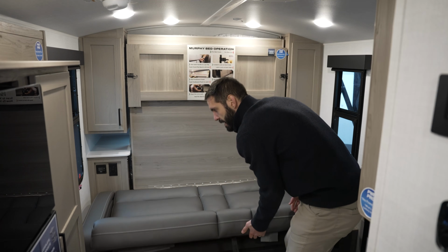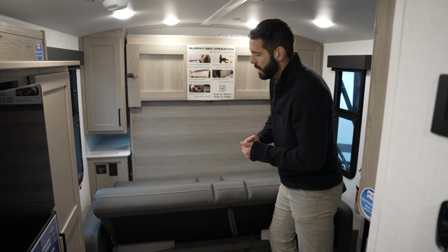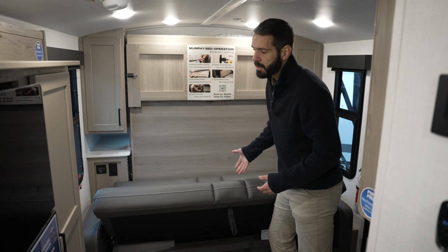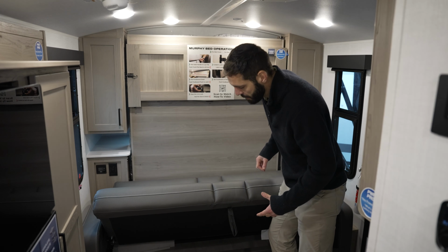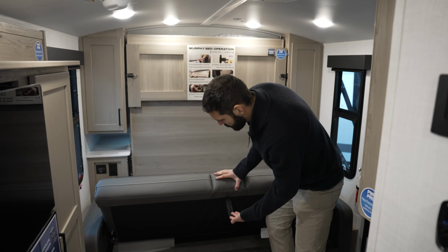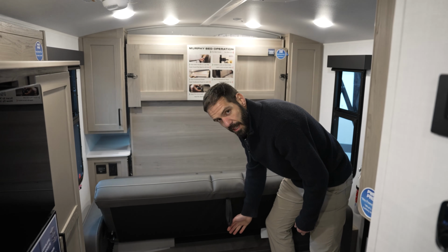And then one thing that I did want to note, we were talking about before, is getting into the pass-through. If something gets to the middle of the pass-through and you can't crawl through, you don't want to crawl through that little opening on the outside. If you lift up the jackknife just a bit, you have full access to your pass-through because it's just connected to the underside of your couch.